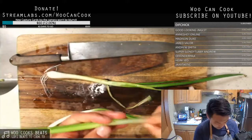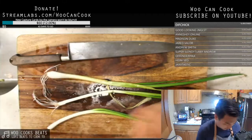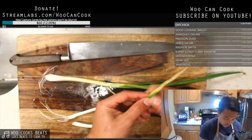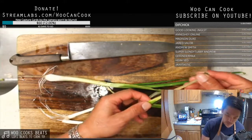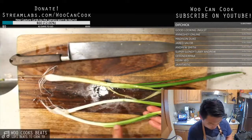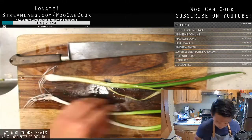Next up, this is some green onions. You'll notice that our green onions today are looking a little bit sketchy because they're a little bit old, you can see. What happens when green onions get really old, especially when they start to wilt, is the tips start to wilt. So the greens of your green onions go first. This end right here is just wilting. You can pull it off and it will still be fine.